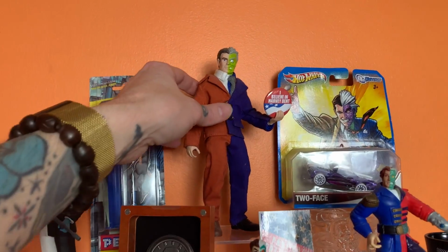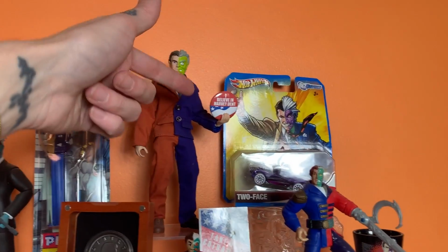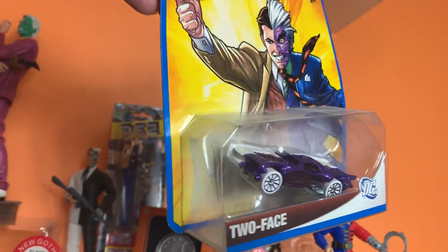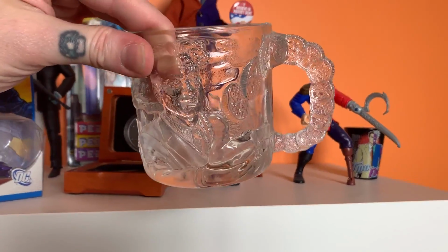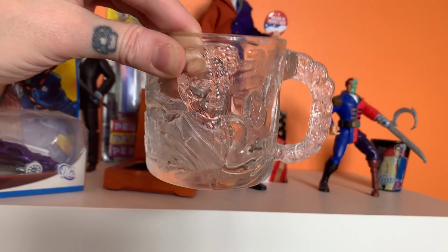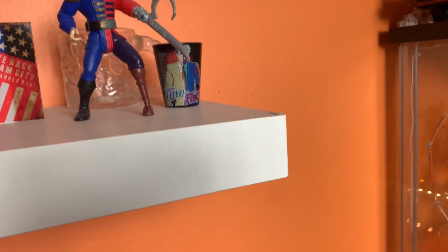This Mego I found at a local shop right down the street from me. I really love him, and I've got him holding this. Also, Dark Knight era, the Hot Wheels Two-Face car, which is pretty cool. Not nearly as cool as that Corgi one, but that's fun and wild, silly, stupid. The car design, of course, the McDonald's Batman Forever glass. I have a full set of the Batman Forever glasses that I actually do use on a regular basis, but I got doubles of the Two-Face one for display purposes.